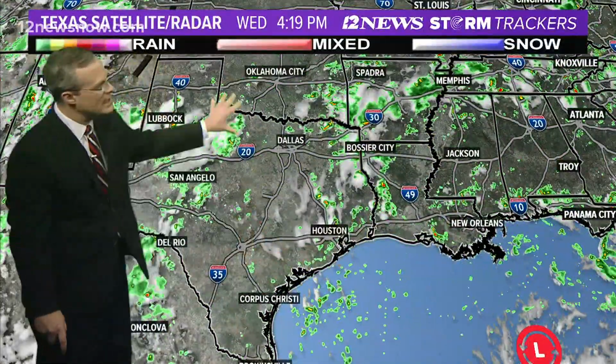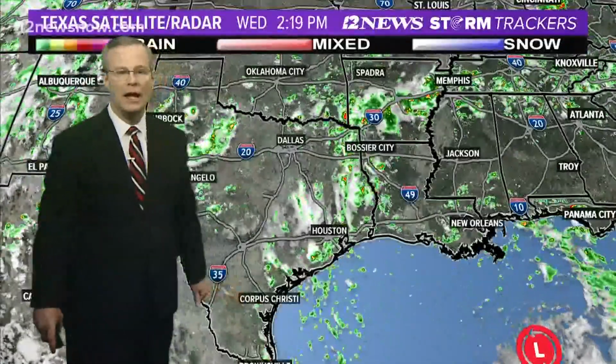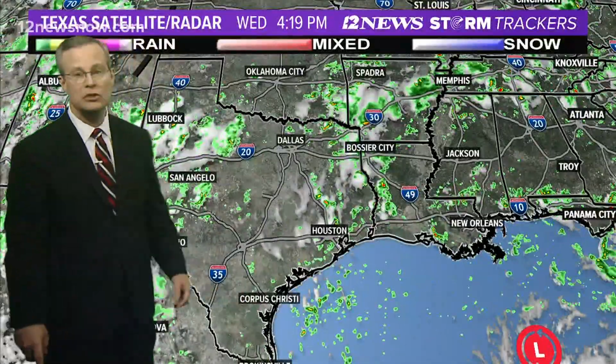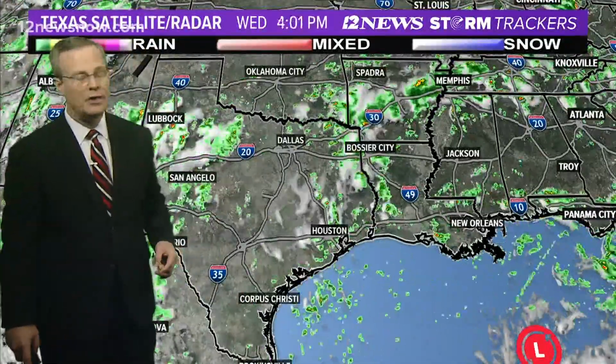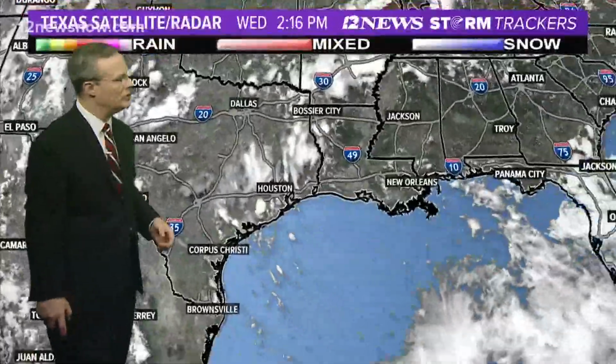So we continue to see a southeast flow off the Gulf of Mexico, with no high pressure to protect us. That's why we've seen increasing showers, cooler temperatures, and the influx of moisture each afternoon, helping to produce those scattered to numerous showers and storms.